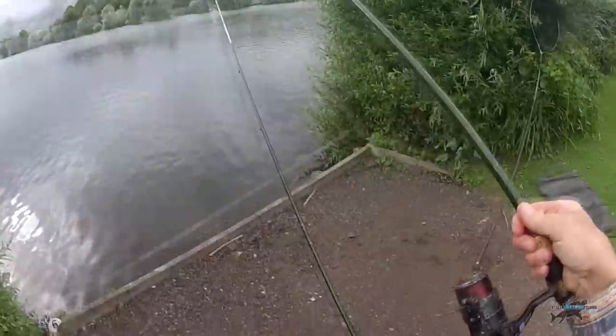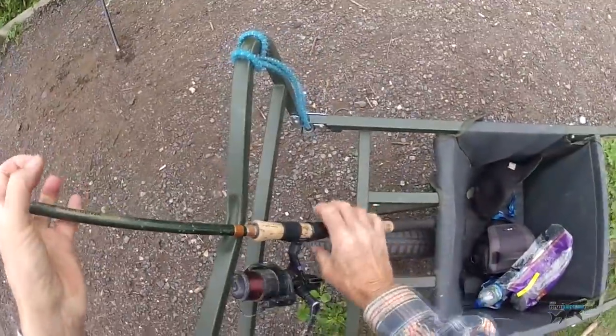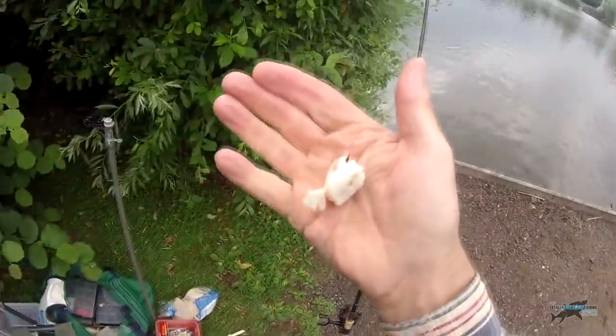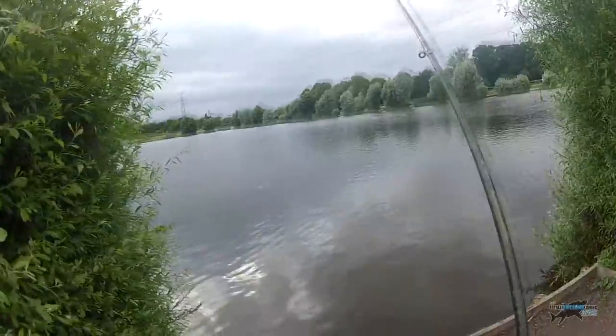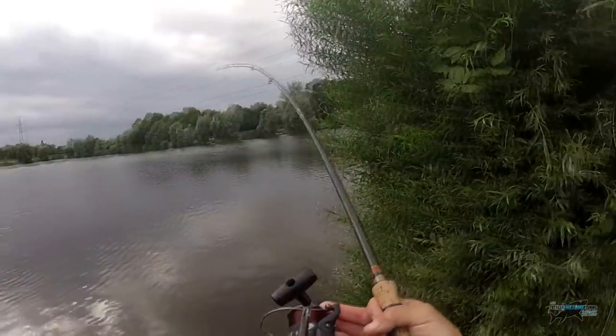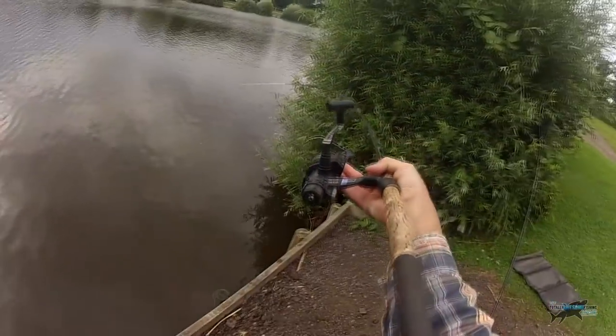Oh, Christ. Oh, dear. This is my patented rod fighting method there. While I get myself sorted out, hopefully, he stays on. Chunks of bread, OMG, it works. Right, take him out of the holder, my rod holder. Man, that was something. That was some take, wasn't it? OMG, that was some take. Get a bit of side strain on this kitty. Come on, man.